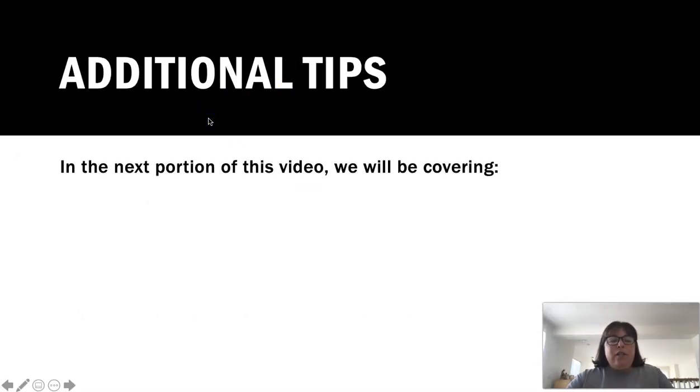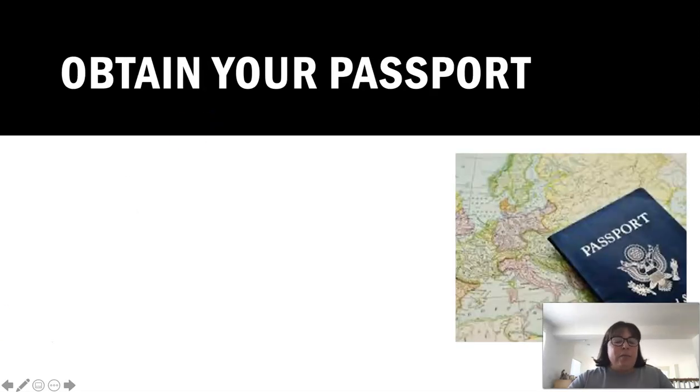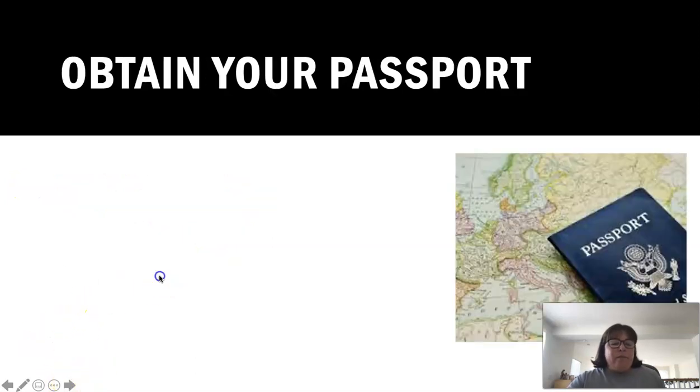A couple of additional tips. We're going to be talking about obtaining your passports, booking your flights, and arranging your transportation. Because it is important, especially if you're traveling internationally, to get your passports. So, obtaining your passport is a critical part of planning your vacation.